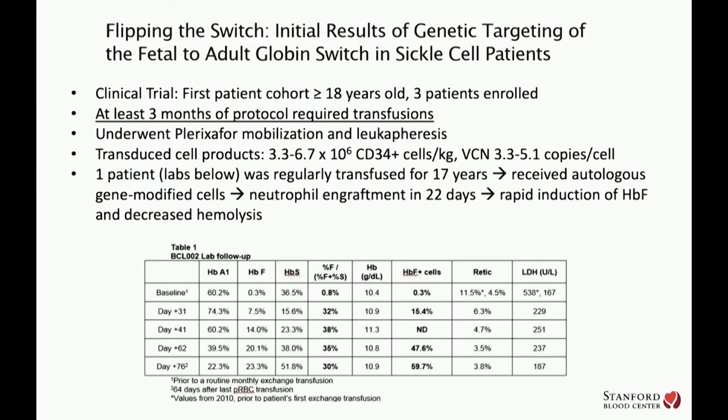So again, requiring all of this transfusion before the stem cell transplant. They got Mozobil or Plerixafor mobilization and leukapheresis. Very nice doses of CD34, 3.3 to 6.7, and very nice VCN at 3.3 and 5.1. One patient's labs are here, and you can see the hemoglobin F goes up to 60% at day 76. He was regularly transfused for 17 years, received the modified cells, had engraftment in 22 days, rapid induction of hemoglobin F, decreased hemolysis, and subsequently cure.